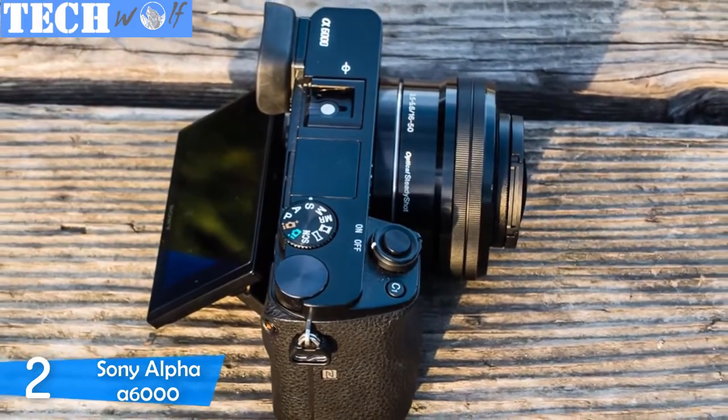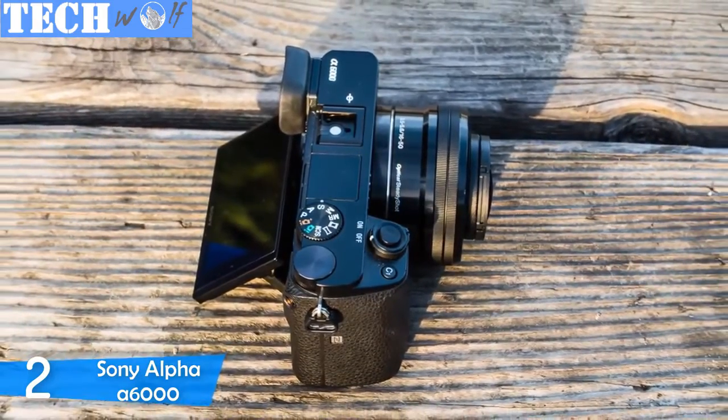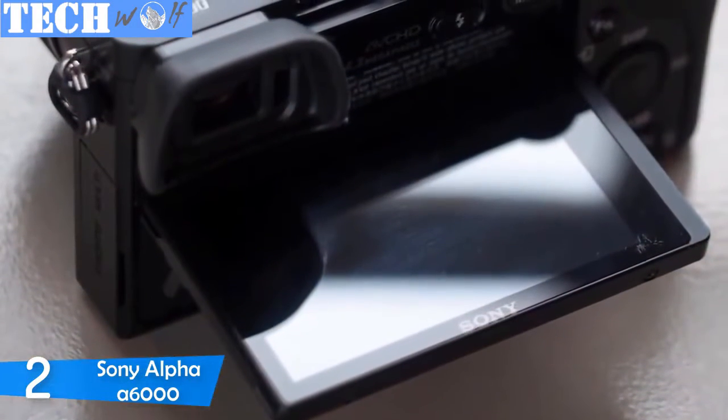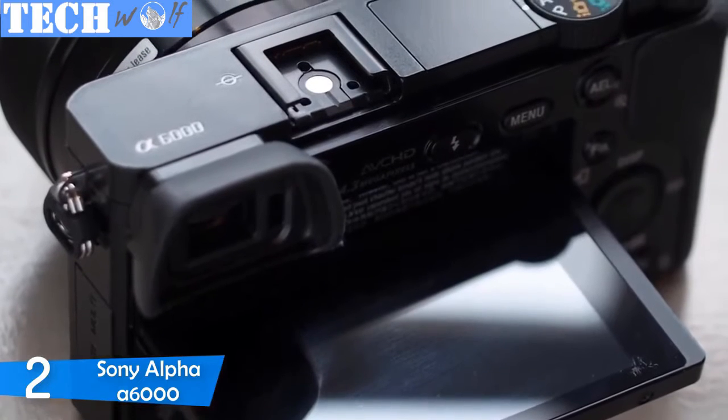While being compact, this camera has a very detailed viewfinder on it and a tilting 3-inch LCD screen that has a resolution of 921K dot. The controls are very intuitively placed and will deliver plenty of creative freedom on top of its user-friendliness.